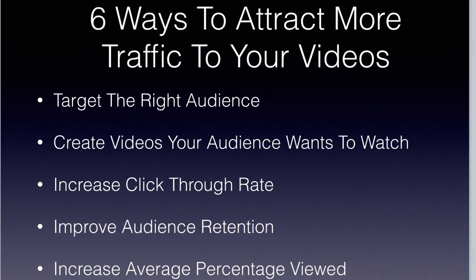So create videos your audience wants to watch. So tap into the mind of your audience. And then another one is increasing the click-through rate. The click-through rate is how many people see your thumbnail and then click on it. So this is the impressions click-through rate. The impressions is how many times YouTube sends out your thumbnails when you first upload the video, and if a lot of people start clicking on your thumbnail because they've seen your title and your thumbnail, then that sends a message to YouTube that this is a popular video.